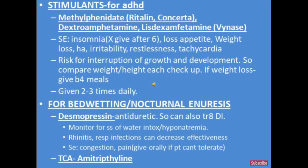Okay, so next we go on to stimulants. So stimulants are used for ADHD, which honestly, I always thought was funny because you would think someone with ADHD needs a non-stimulant. But that's an easy way to remember it. Stimulant, and people who are usually stimulated, are ADHD.